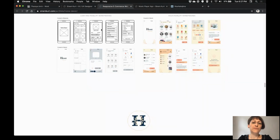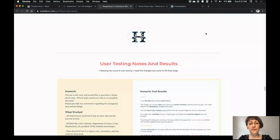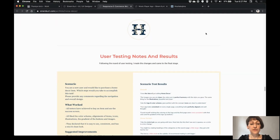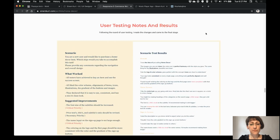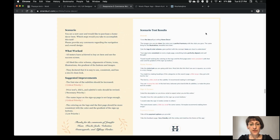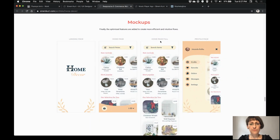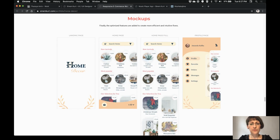There's usually a good balance of emphasizing less the low fidelity, a little bit more the mid fidelity, and then the final screens emphasized even larger, so making them really with appropriate size to be watched. Then we see some tests, more mockups, and then here finally we got to the final screen. So great, why are we calling them mockups? Well, this is basically final screens.